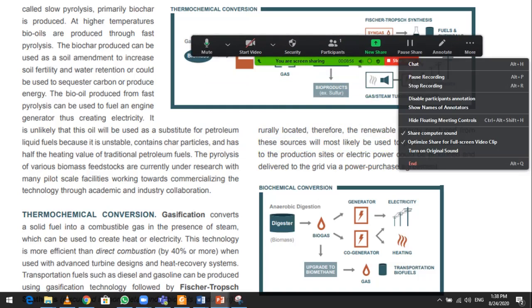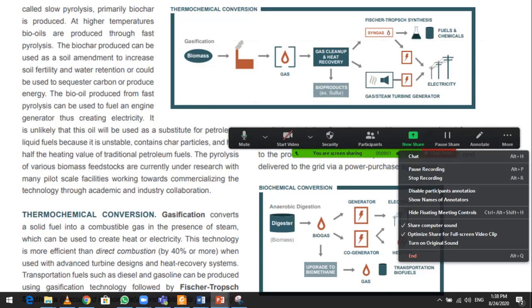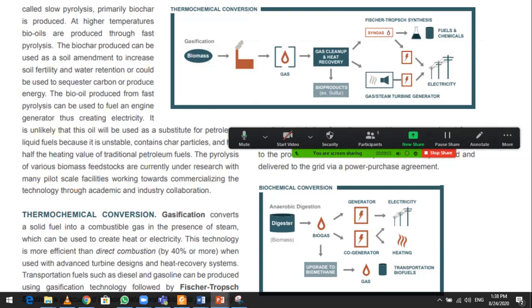Okay. So in thermal conversion, gasification converts solid fuel into combustible gas in the presence of steam, which can be used to create heat or electricity. This technology is more efficient than direct combustion, by 40% or more. When used with advanced turbine design and heat recovery systems, transportation fuels such as diesel and gasoline can be produced using gas technology, followed by future growth.